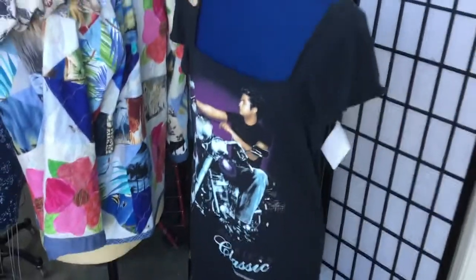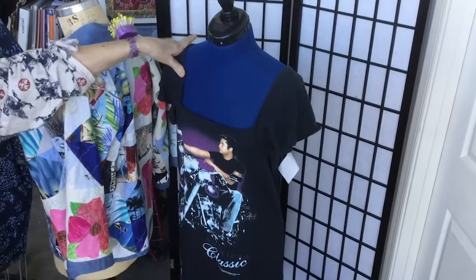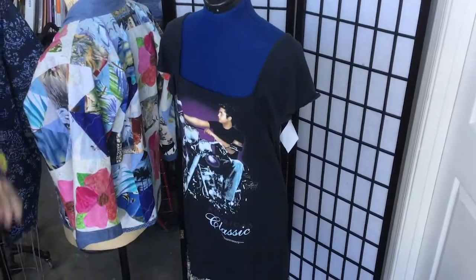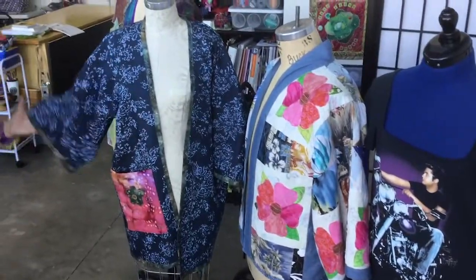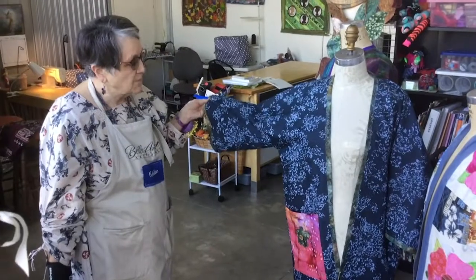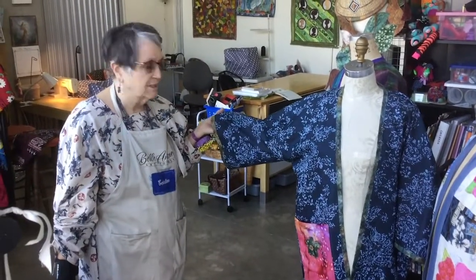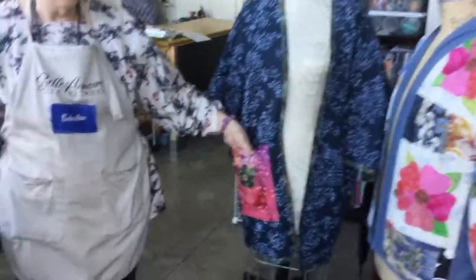I also do wearable art. This was a man's extra large t-shirt that I made into a little dress. I just love the Elvis picture. I also make little jackets. This one I just finished last week. It's based on a Japanese happi coat. I added a pocket because everybody loves pockets.